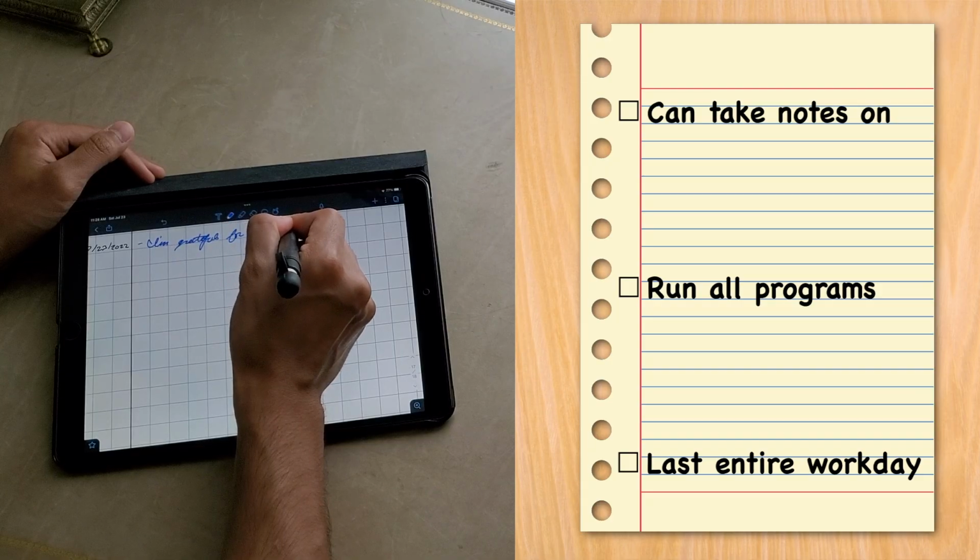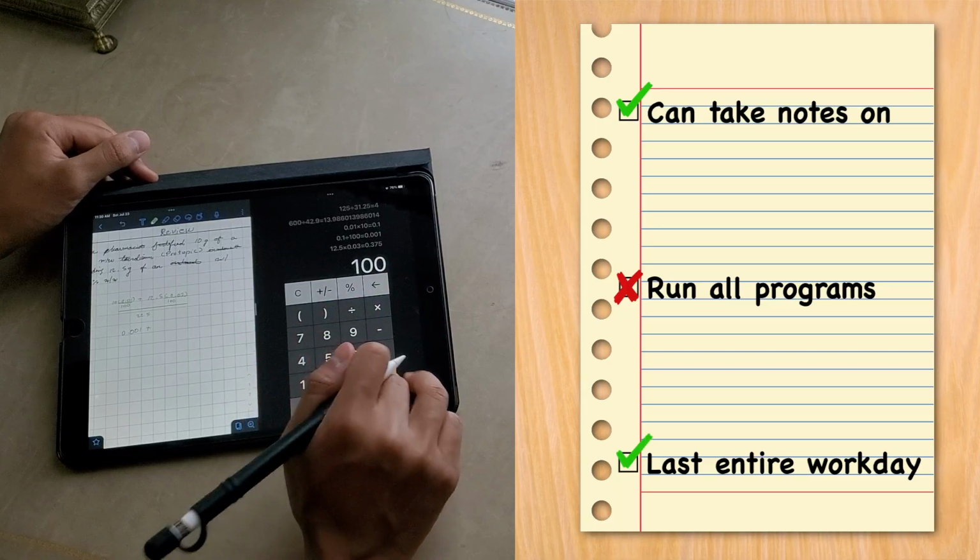So the iPad can absolutely be used to take notes on. The tablet plus its Apple Pencil are unbeatable. Those two plus Notability or GoodNotes are killer. If you want a good note-taking tablet, the iPad is the best option. However, the iPad cannot run every program necessary, which is the big one. Remember, this is about what you need. You need a device that can do everything your school requires. So that's definitely a notch taken out. But lastly, it can survive a day's worth of work.